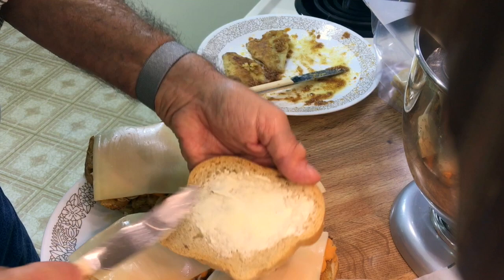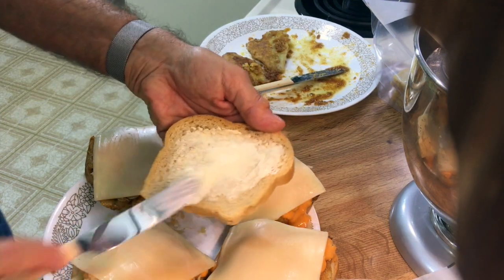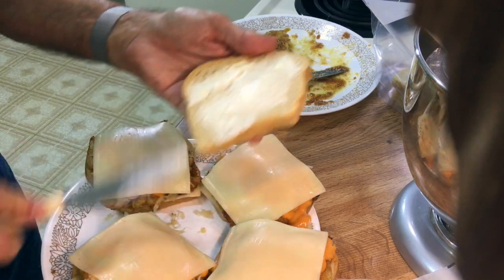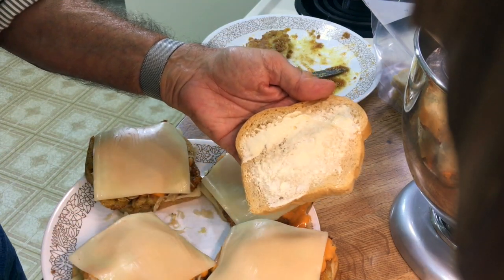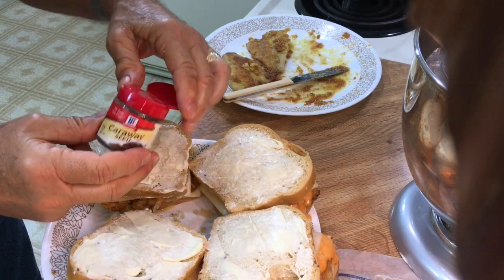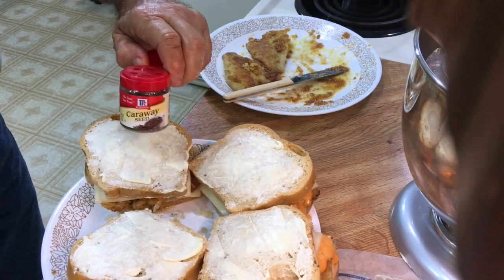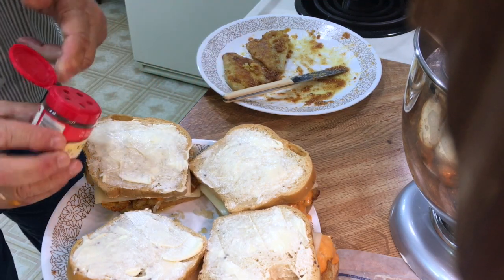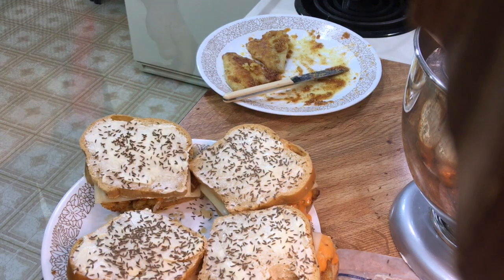Now as you see, I'm putting more butter on more slices of bread. And I'm going to put the butter side up. Yeah, sort of like a toasted cheese, grilled cheese. I forgot one thing, and I'm going off the script. This is not in the recipe, but we've got caraway seeds here. Let's top it with that. They look like mice poop.